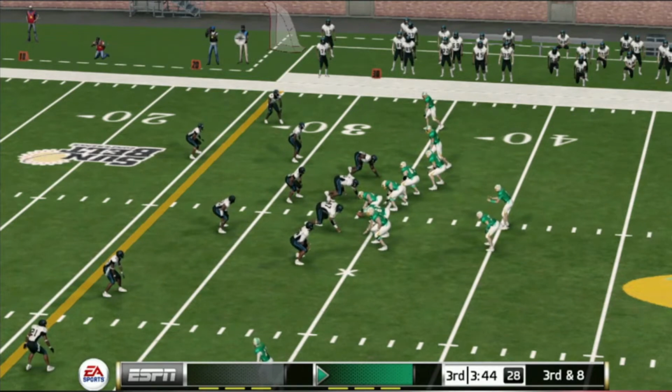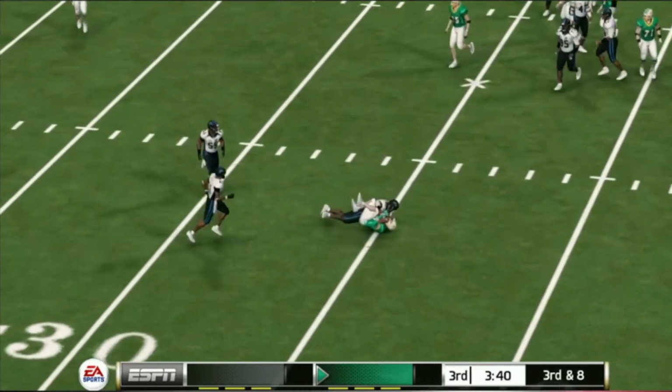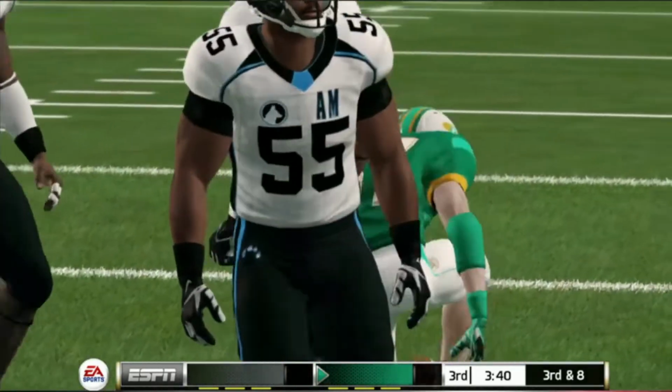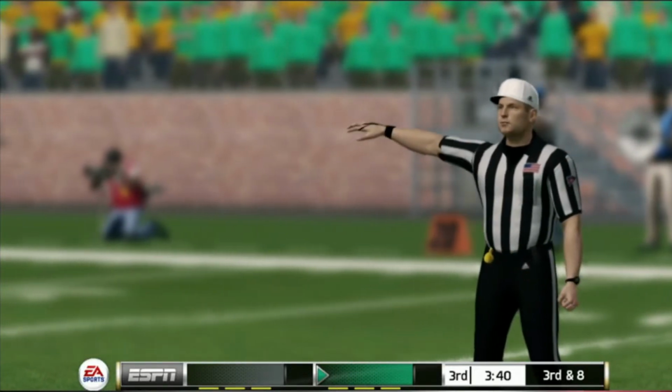Check right. Go! Caught, and he's hit immediately. The quarterback really took a shot after the play, and I'll bet that's what this flag is for. Defense.